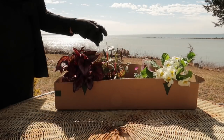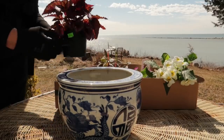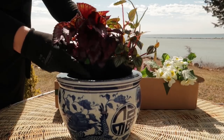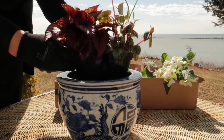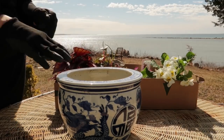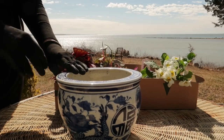So I think we'll get the pot for that. And see, won't these look adorable in here? And then to add to the front of it, I'm going to use the little moss and the sticks we found in the woods. And that will just be placed here. So we'll pot that up next.